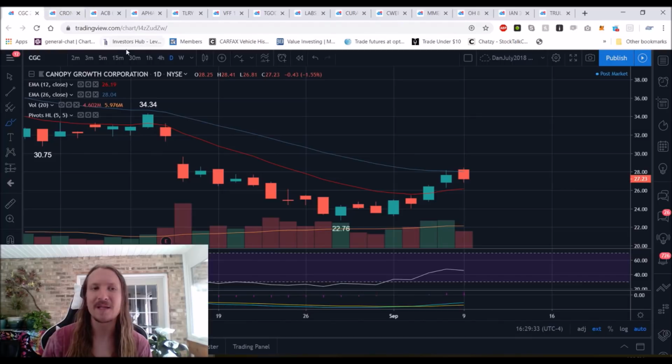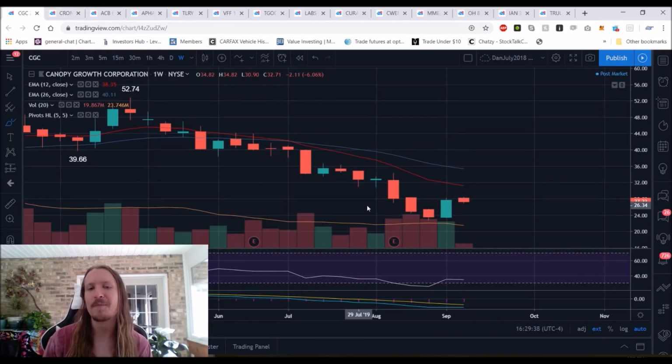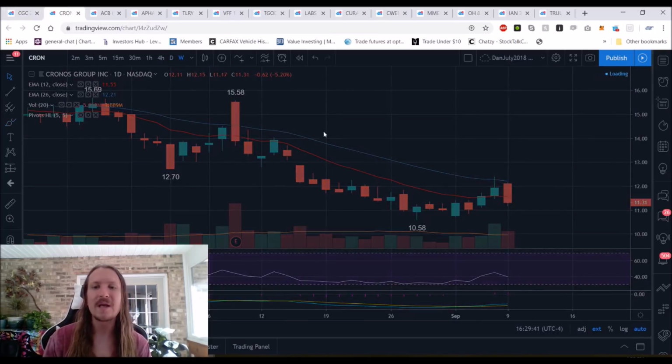Keep in mind, let's look back at CGC real quick. Weekly time frame, absolutely a possible bear flag. So again, can that be a bear flag? And can we drop down and break 22.76 support? Absolutely, that is on the table. Cron, weekly bear flag setup.